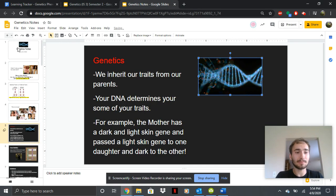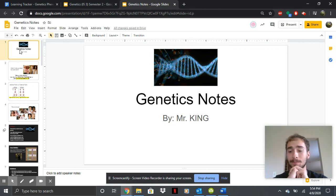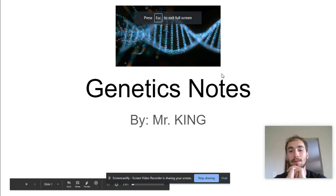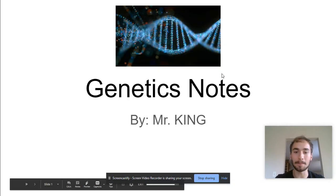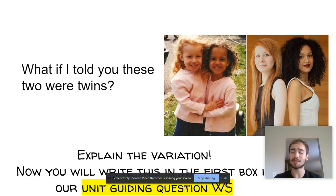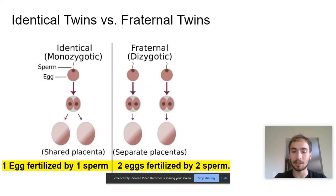Anyways, we're going to start with genetics notes. Here I have a picture of DNA, a really beautiful one. And then we're just going to be jumping right into it. Okay, here we go. You should have noticed that these twins are related. You may be thinking, no way. There's no way. That mom must have had two different husbands. She must be cheating. Nope. There is a way, and this is how.